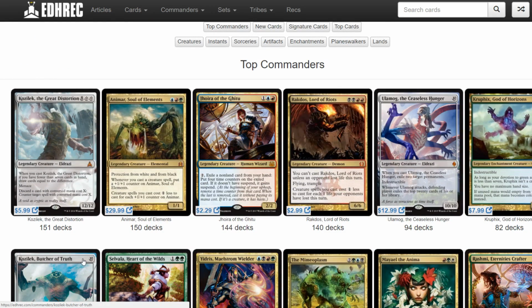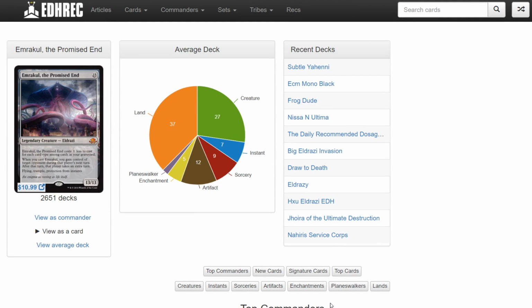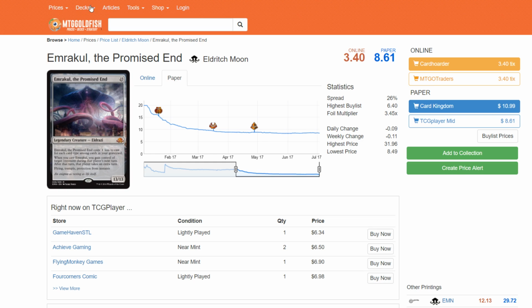Emrakul is used in very similar decks. You can see Animar and Ghave. It's an auto-include in basically every Animar deck because it's so powerful. But you can see the big three here, Animar, Ghave, Rakdos, Kruphix to a point, and all the other Eldrazi. This is usually a card that has a very powerful effect, and you can see that the trajectory of this card is pretty much flatlined after its ban.